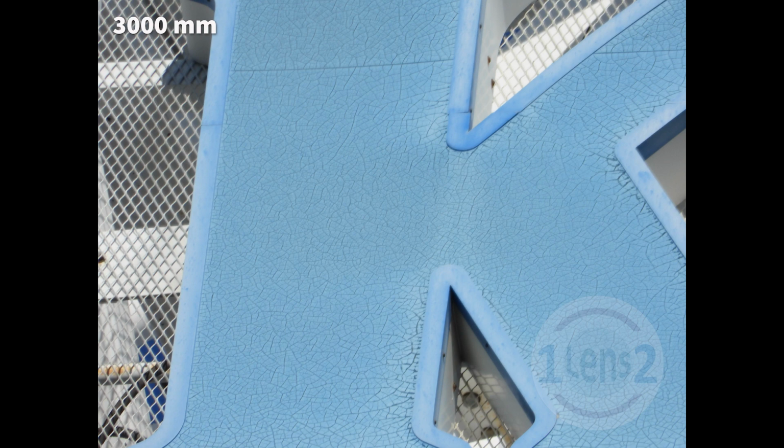Wow, I'm guessing that those lines can't be more than 1/4 of an inch or 7 millimeters wide, and we can see them from the ground. Plus, we can zoom in digitally and get even closer. And here's the comparison with the 24 millimeter focal length picture. Okay, that's amazing.